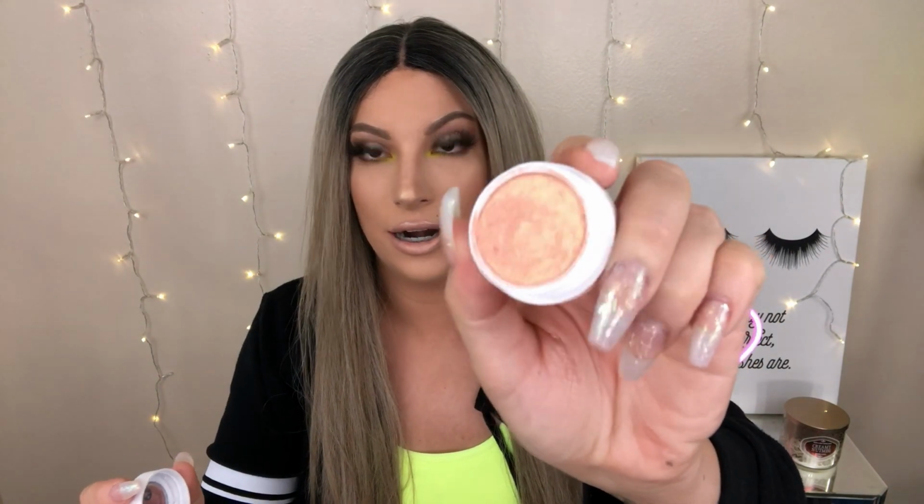So this is in the shade Bow Down, which is like a pink gold glitter majestic happiness. And I live for it. I have so many Super Shock shadows. It's kind of disturbing at this point, but they're so good and effortless that I don't care.